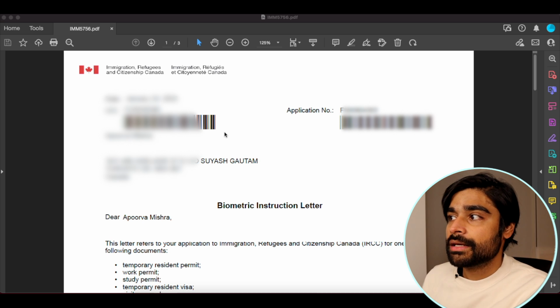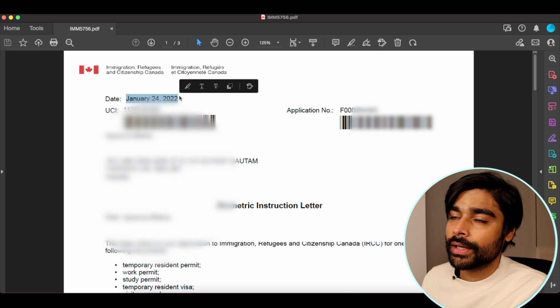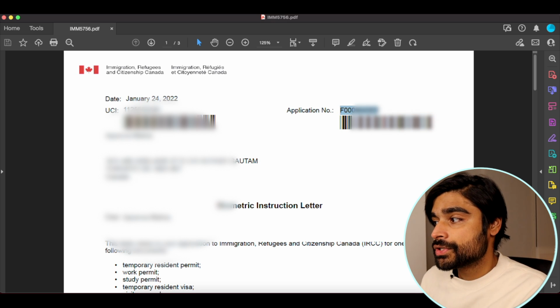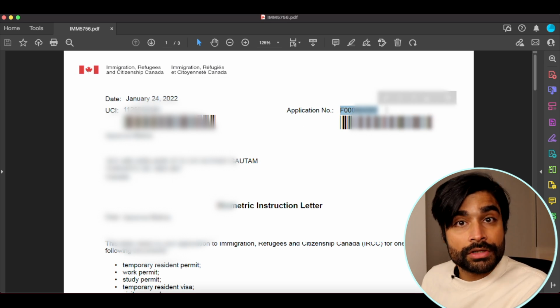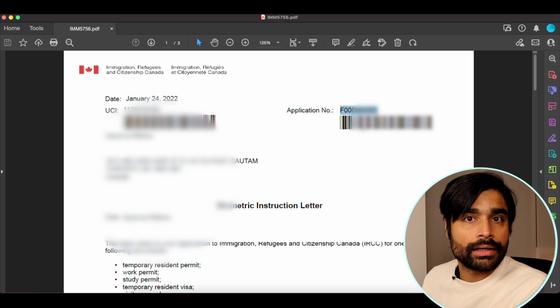Okay. So this is the biometrics instruction letter sent to me on January 24th, 2022. As you see here, there is an application number which starts with F, which is for family. If you have submitted the application for a different program, let's say tourist visa, then you will see the letter V here instead of an F.